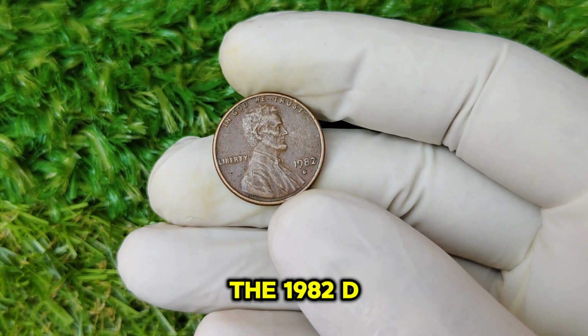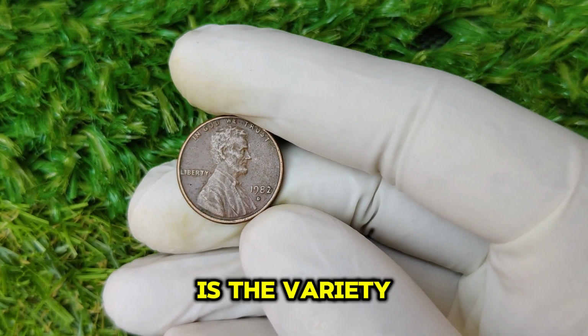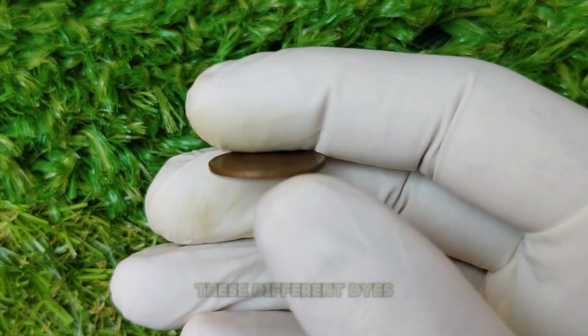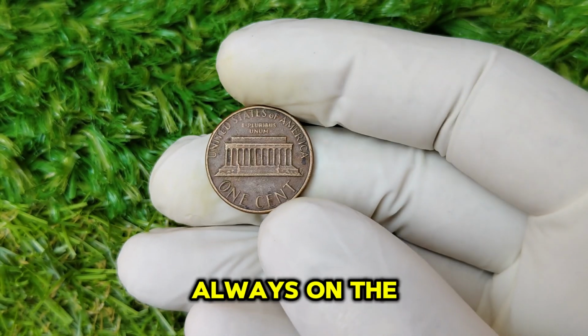So, what makes the 1982 D penny stand out from the rest? One of the most important factors contributing to its value is the variety of die changes that occurred in 1982. Coins struck with these different dies resulted in small yet significant variations in the pennies, creating rare versions that collectors are always on the hunt for.